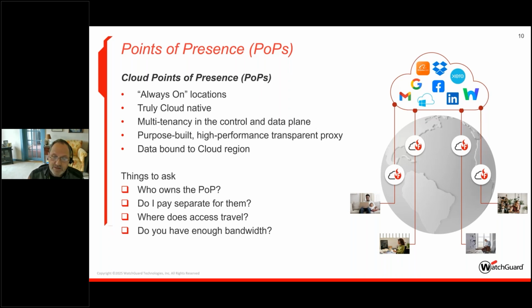And how is the data bound? So here's one of the other tricks. And if you're coming to us from Europe or Canada, this is important. Most of the time, a vendor like us and others will deploy POPs in a lot of different physical locations. I think we have 7 or 8 of them around the world right now. And these POPs will bound the data to that region. So if I'm in Germany or somewhere in the EU, that POP needs to be in the EU to bound data within that environment. And so ask that question, make sure you understand it.